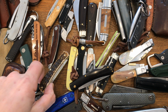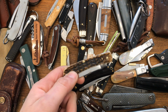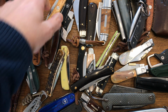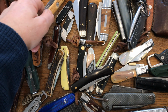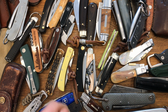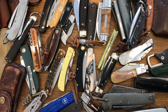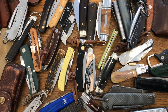But I could put my Case sodbuster perfectly fine because it doesn't lock. It's a slip joint, sub 3-inch slip joint. Or one of these, which have really quite pointy, aggressive blades. I have a couple of those, not offensive weapons because they're sub 3-inch and they're slip joints. The little Menandy. You'd think you couldn't get anything less offensive than a Menandy, but no, it's got a lock.